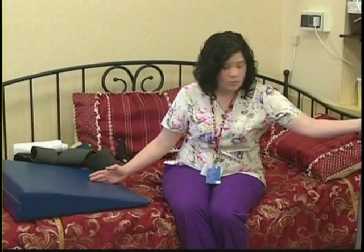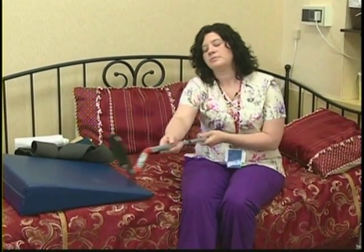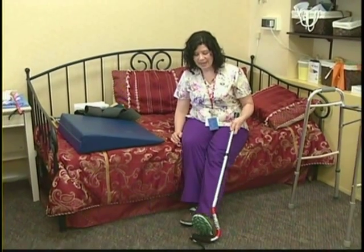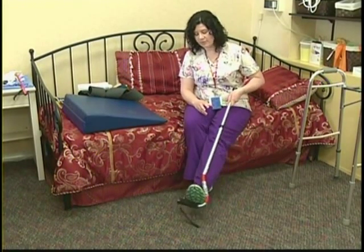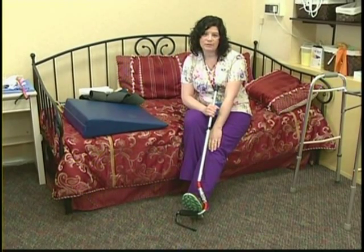When you're laying with your leg up on the wedge or the bolster, you can use your cane as a leg lifter to get that leg in and out of bed. You'll attach the handle of the cane into the arch of your foot. The secret here is to keep your knee locked out straight to give you better lift with your arms.